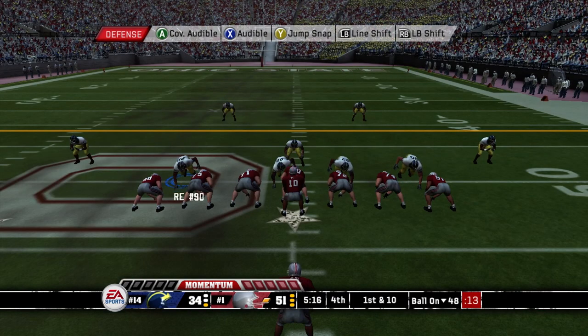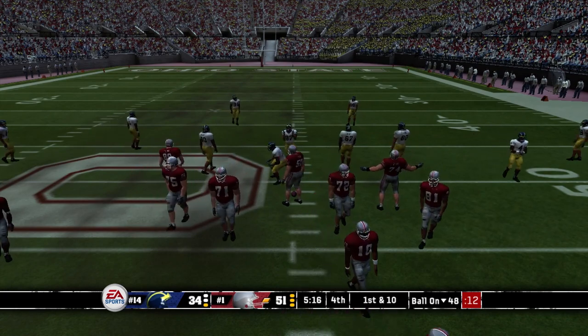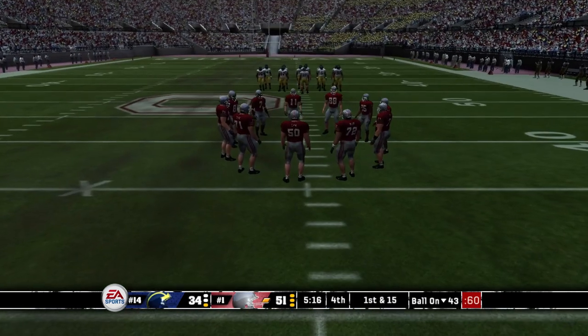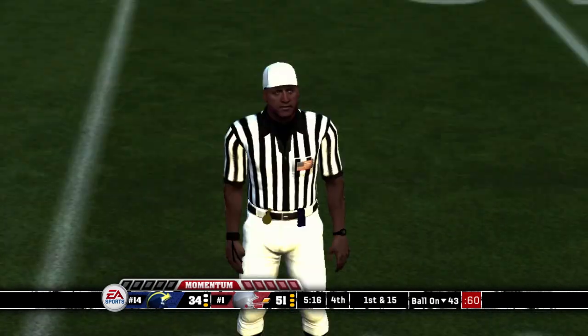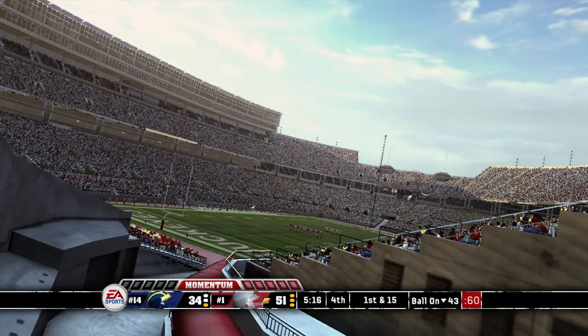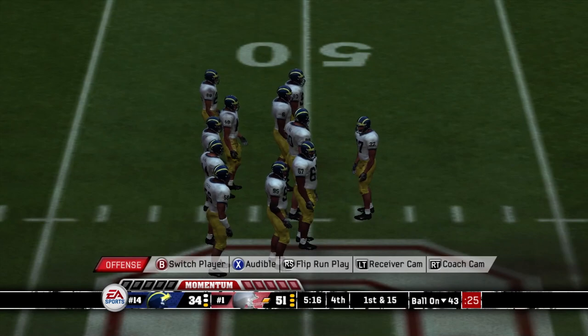Michigan lines up in a dime defense here. Might have been some early movement up front. Dead ball. Man, live. These are frustrating penalties, Coach. You need to discipline these players. Otherwise, they keep making stupid penalties. So your players probably never committed any penalties, right? Oh, yes, they did. But they paid the consequences.